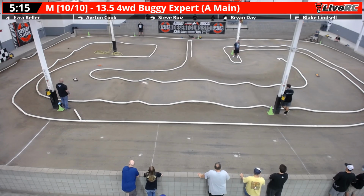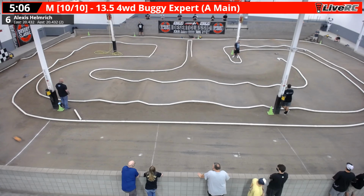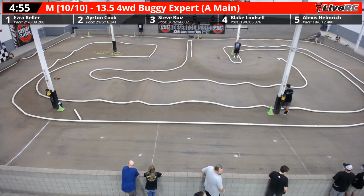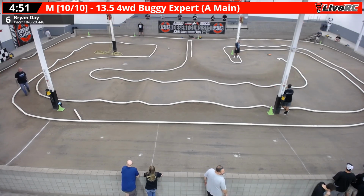Watch off the end of the straightaway. It is clear. Watch off the end of the straightaway. Marshal in the straightaway. Thank you, Nick. It is inside, inside, inside. Clear. That was Ruiz putting it upside down. Thank you, Nick. Appreciate that.